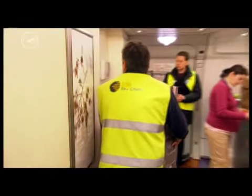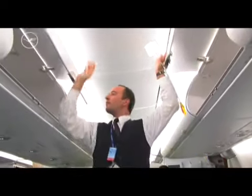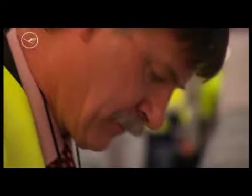This is the payoff time for years of experience and constant improvement of workflow processes and procedures. It all goes like clockwork, perfectly executed choreography. Faster than the time allocated, the final quality and safety checks swing into action. All times are minutely logged and then evaluated.